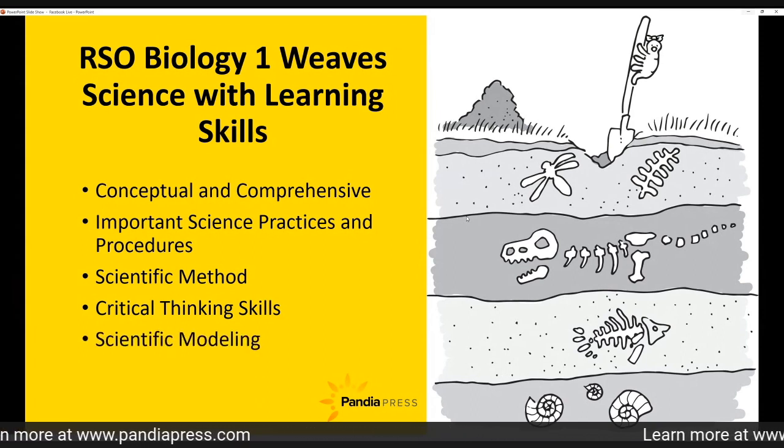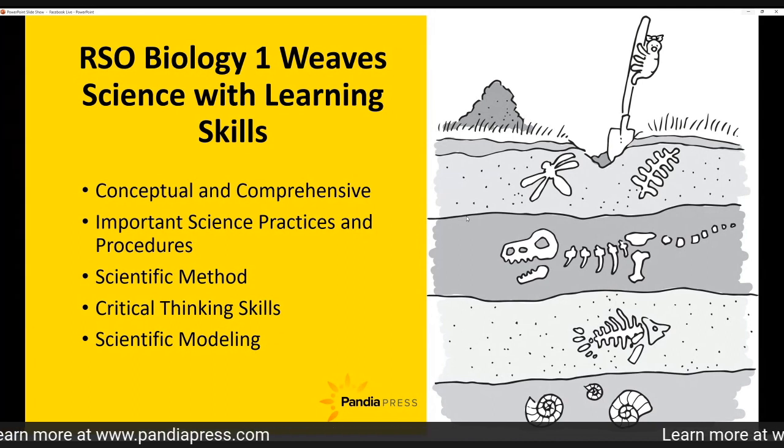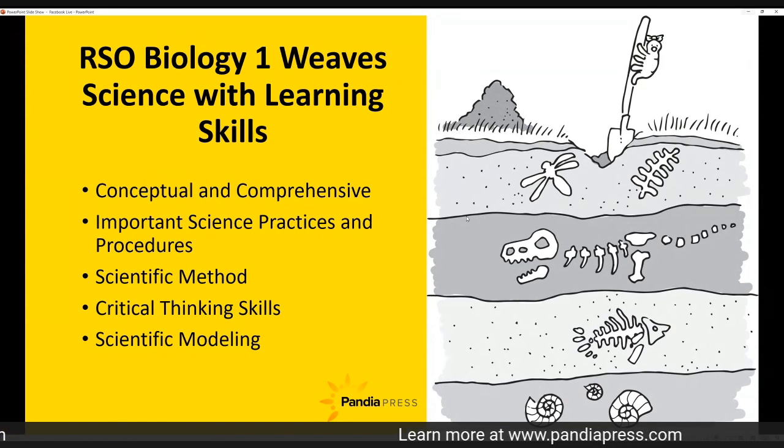Teaching scientific modeling equips students with valuable skills and tools to approach scientific challenges. By using simplified versions that make it easier to focus on grade appropriate skills, scientific modeling helps learners be more scientifically literate as they form connections and pictures of concepts.